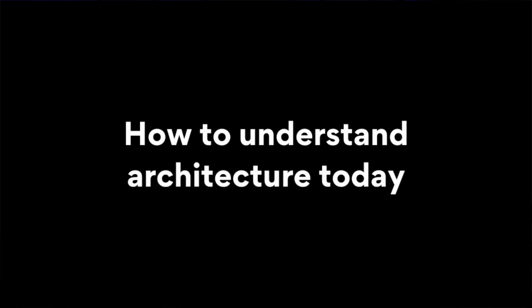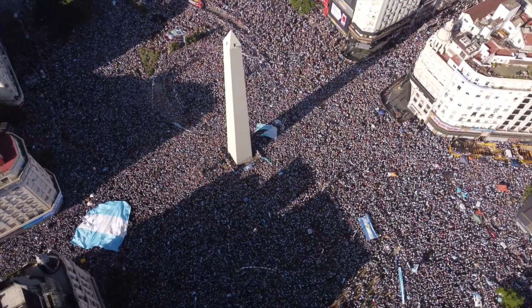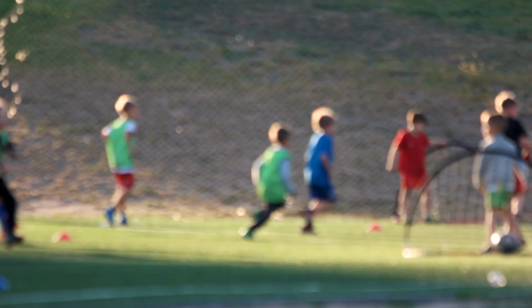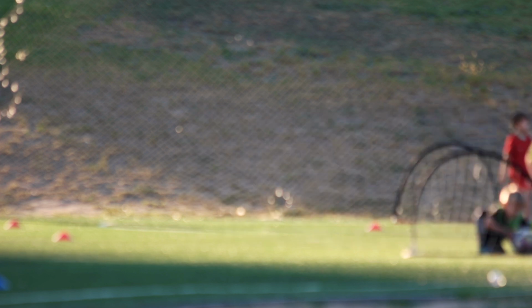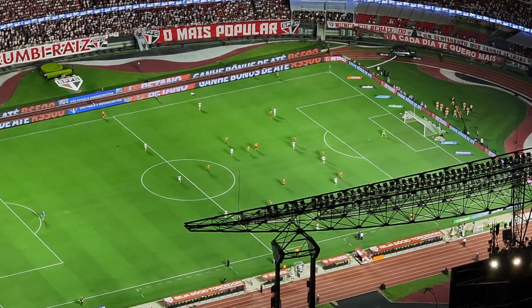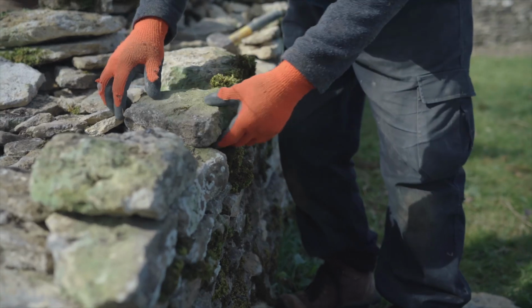How to understand architecture today? Let me give you an analogy to help explain this. Millions of people all over the world enjoy watching and playing football, and that is what architecture used to be like. Whether it's the World Cup or kids kicking a ball around the local park, they are both playing football and nobody would argue otherwise. No one would say only the professionals are playing football and the kids are doing some other category of thing. Football is on a spectrum. The kids might not be as good as the professionals, but it's still football. And we all understand that professionals started out as kids playing football in the park. Architecture used to be like this.